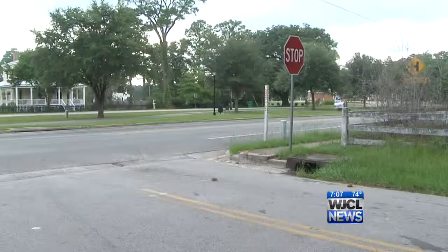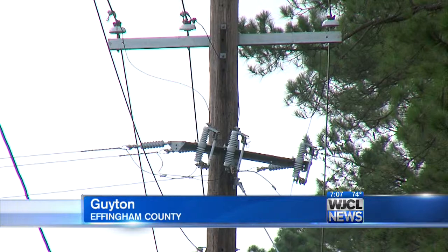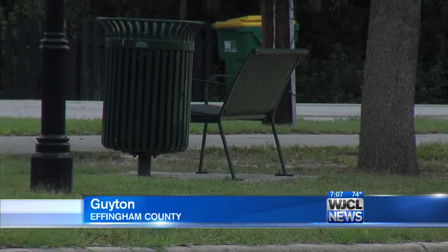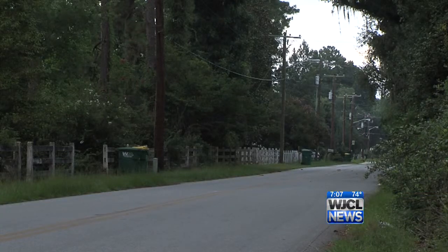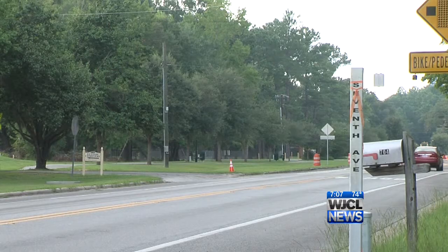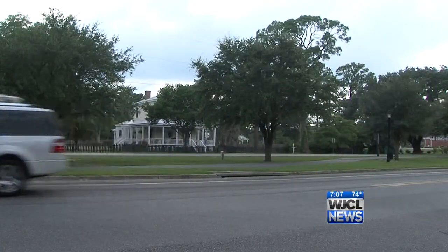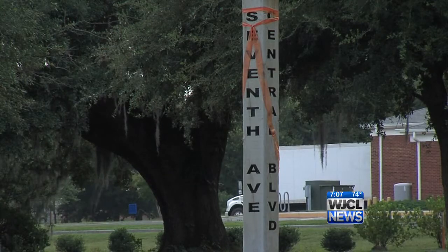Now to Effingham County, where Guyton police continue to look into a weekend drive-by shooting. It happened around 2 o'clock Saturday morning along 7th Avenue near State Highway 17. Officers say people in as many as four vehicles shot at each other. The gunfire stretched for about a quarter mile down 7th Avenue. Nobody was hurt, but police say they found multiple pistol and rifle shell casings in the street. Officers say a box on a utility pole was damaged.